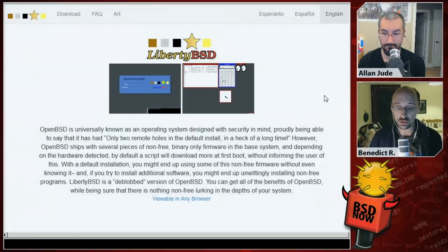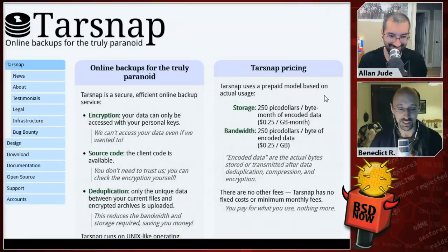LibertyBSD, which is this one, is a de-blobbed version of OpenBSD. You can get all of the benefits of OpenBSD while being sure that there is nothing non-free lurking in the depths of your system. So if you're one of those GPL type people that's all worried about the firmware blobs, then this is for you. This is your BSD then, yeah.